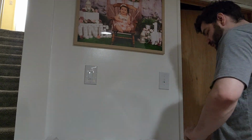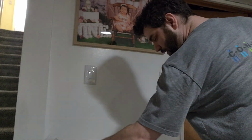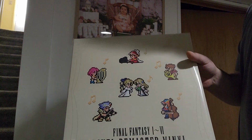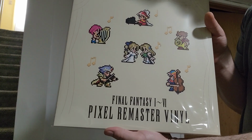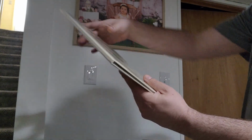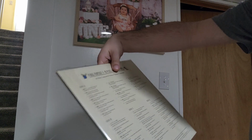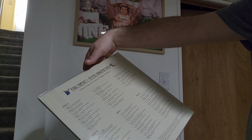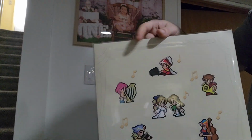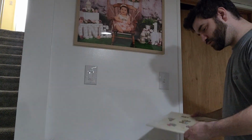On top of that, you have your digital sheet to redeem the vinyl, I suppose. Here again is the Pixel Remaster vinyl. Side A, B, C, and D. So it looks like it's a two disc, two vinyl discs. So pretty cool.